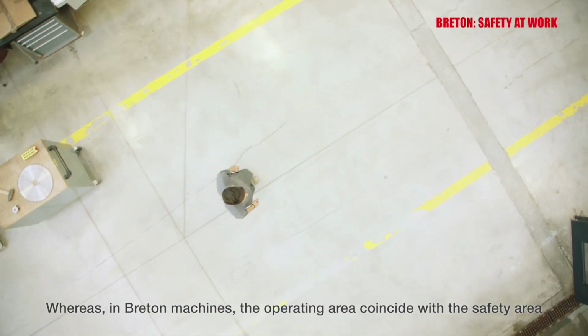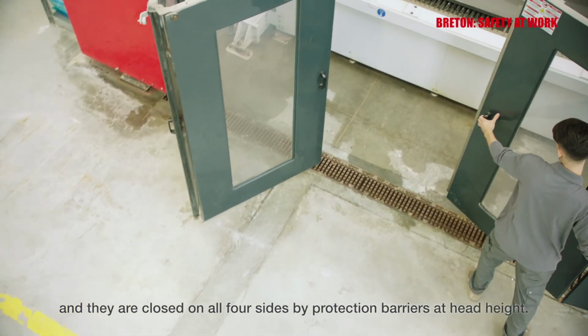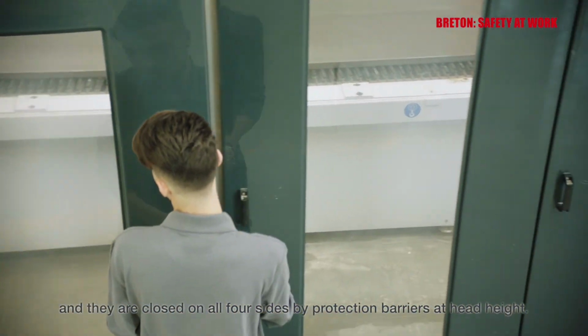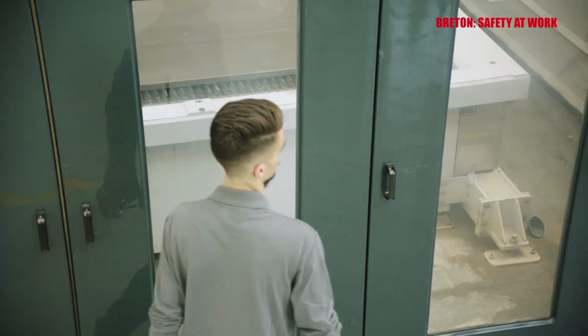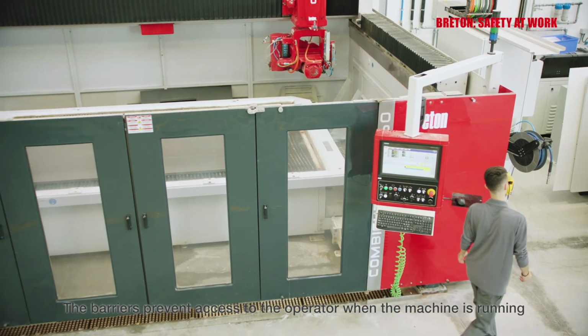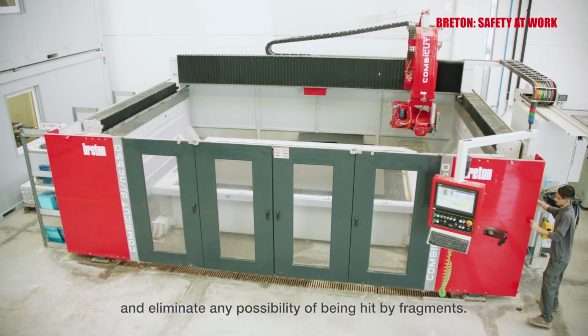Whereas in Breton machines, the operating area coincides with the safety area, and they are closed on all four sides by protection barriers at head height. The barriers prevent access to the operator when the machine is running and eliminate any possibility of being hit by fragments.